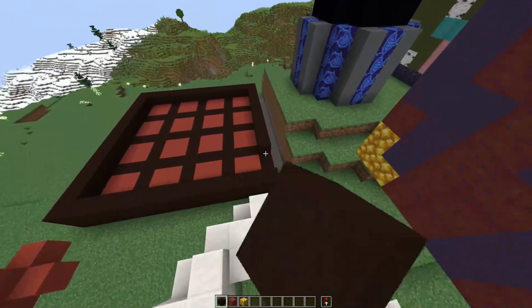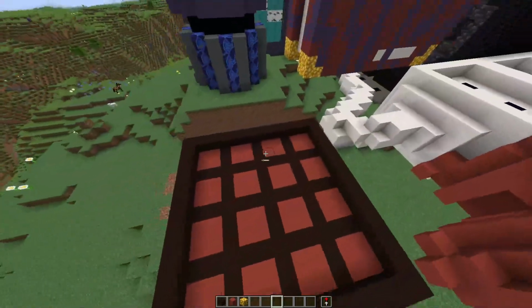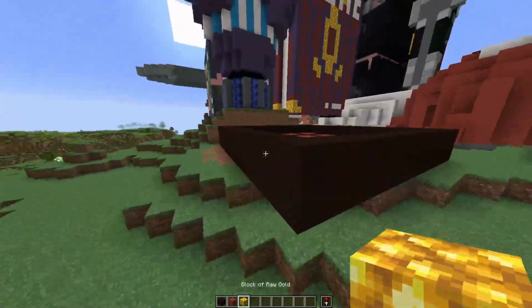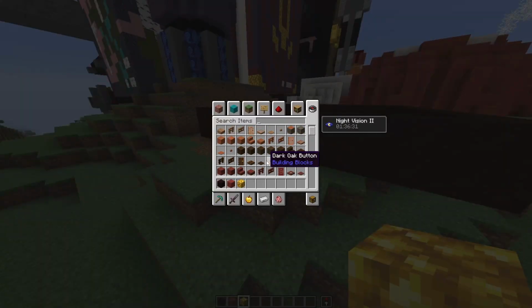I'll probably use some glazed terracotta. I'll make all the chocolates kind of funky as well. Wait, should I even have it like this? Why am I even doing this? This isn't the outside of the box. The outside of the box is something else.